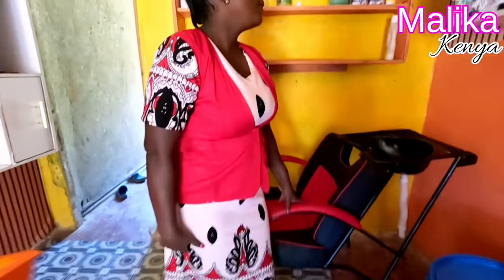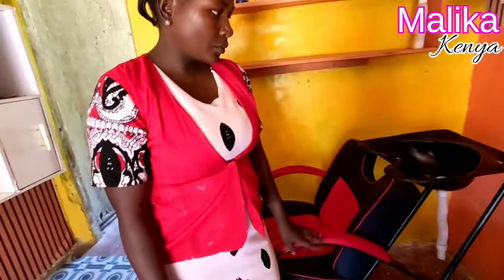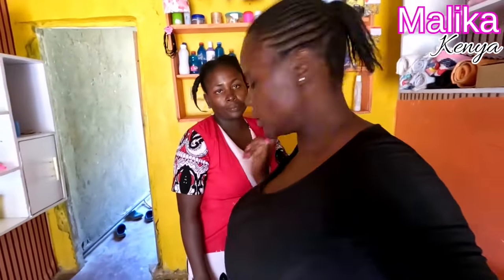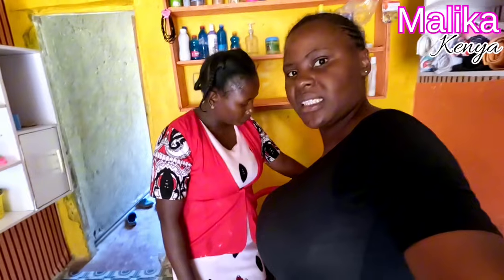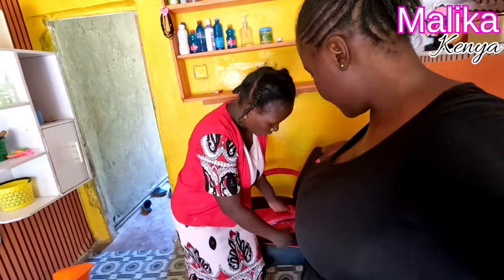Guys, this sink is a little bit expensive. I don't know if it's worth it, but it's a little bit more expensive than what we had. The one we had was just a very ordinary sink. So my sister requested this kind of sink, and the person who was fixing it here even got it for us. When you clean, this one you can pull aside, pull it out, and wash. So it's good.